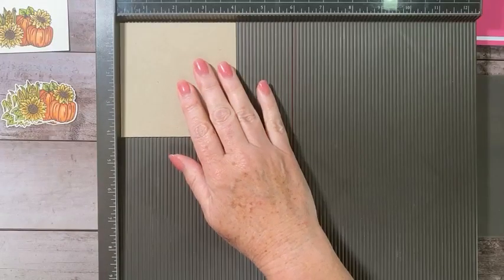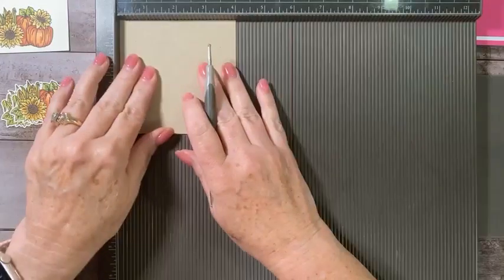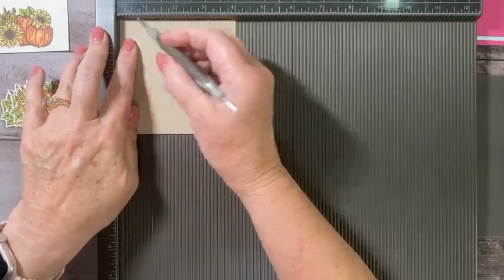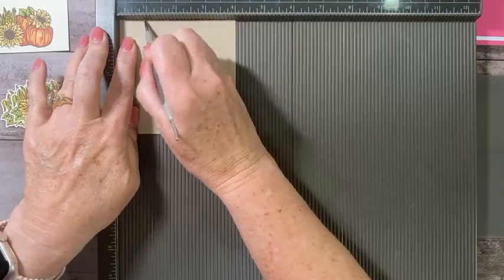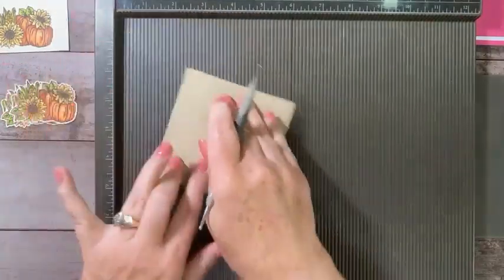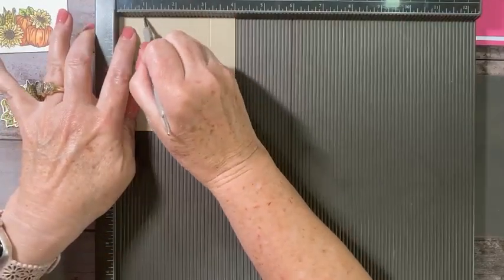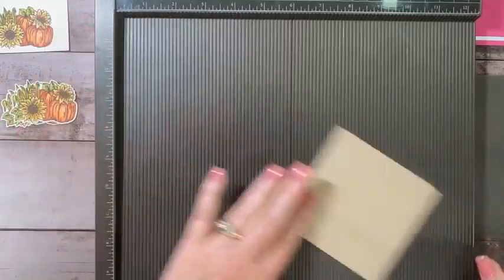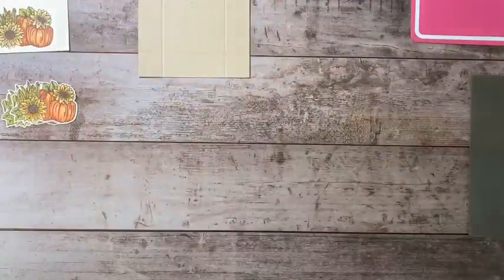So we're going to score this on all 4 sides at 7/8 of an inch. Okay. Just like that. And that is all there is to that.